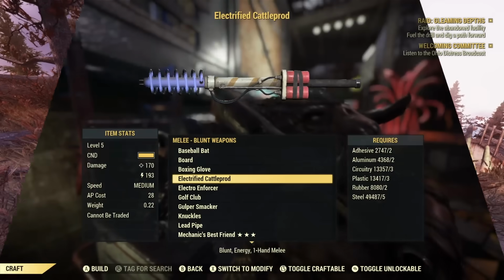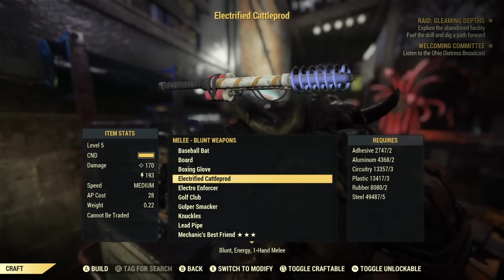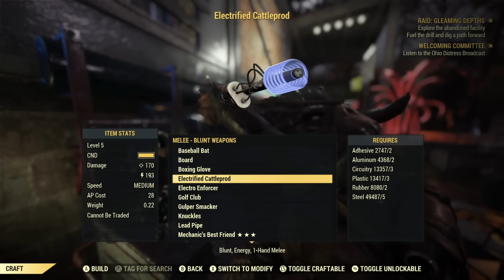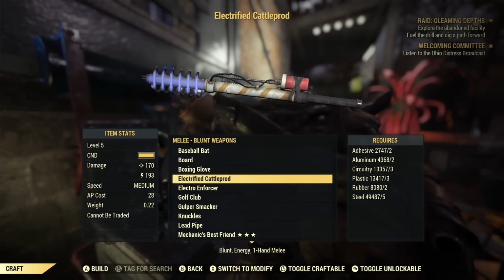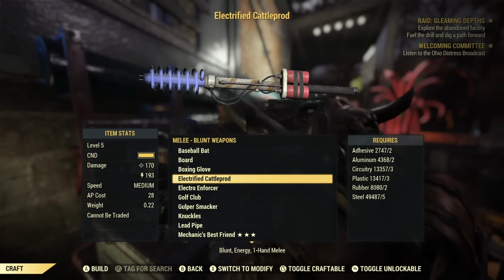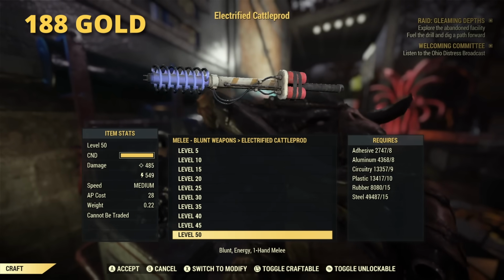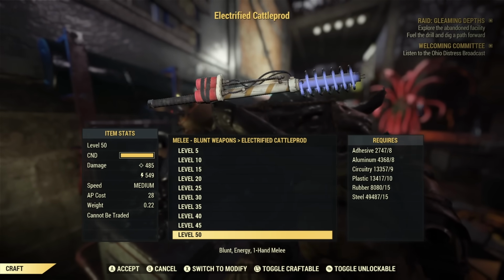Get off my back. Alright, now the first weapon that's going to be up for sale is going to be the Electrified Cattle Prod. Now, it's not a weapon that I would particularly advise, although I always advise people to test things out just for the fun of it, because this could be a really fun weapon to use. I've never really bothered with it too much myself, but if you do want to try it, it'd be 188 gold bullion. As you can see, it does do some decent damage, so give it a go. Why not? I'm sure it'll be a lot of fun for you.